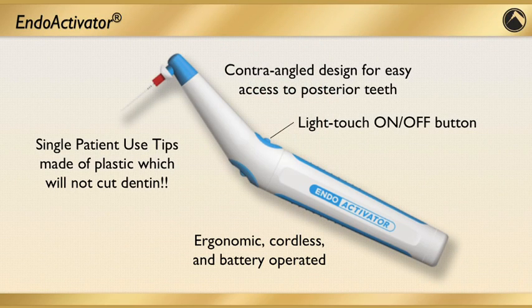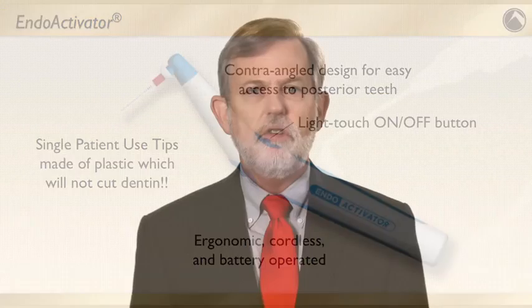I'm very thankful that Cliff Ruddle invented the Endoactivator. It's an ergonomic, cordless, light, battery-operated device which helps us in activation of solutions in the canal. It has a nice contra-angle design so that we can get it into those difficult posterior teeth. It has an on-off button and single-use tips, which are made of plastic, which will not cut dentin. So you can use them in those curved canals so that you're not having to worry about whether you're removing any dentin and transporting the canal.